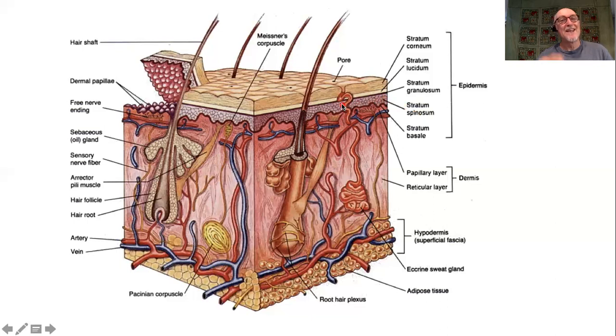So the stratum spinosum has living cells, and they're on their way towards the surface. As they go, they get flattened, and they start to have a very strong protein built into them, and that protein is called keratin. We'll hear about it numerous times. This is a principal protein that is produced by the skin. It toughens those cells, and they actually die, but they remain tied tightly to one another, and they form this layer of dead cells here, which is called the stratum corneum. These are dead cells, but they're tough, and they form a tough layer over the surface.